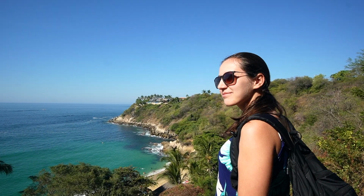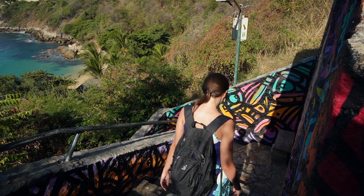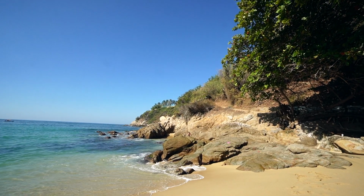Playa Carrizalillo is located in the Rinconada neighborhood. It is a picturesque beach, and I'm pretty sure you saw some Instagram pictures from this beach. You have to climb down 165 stairs, and let me tell you, it is really exhausting in the heat. The beach is about 300 meters long and is in a small cove surrounded by palm trees and cliffs.